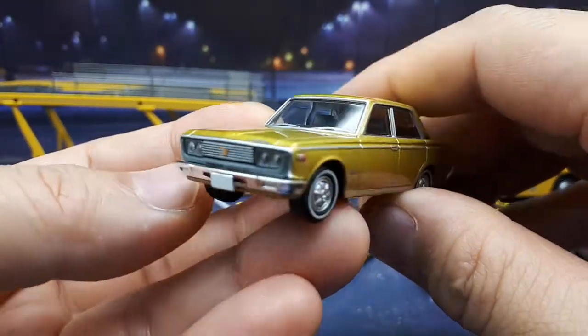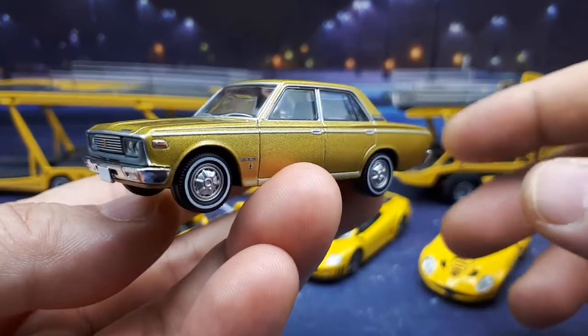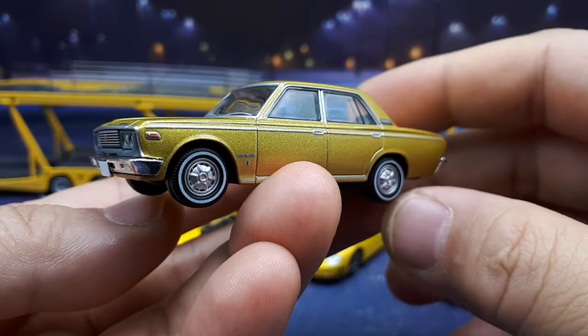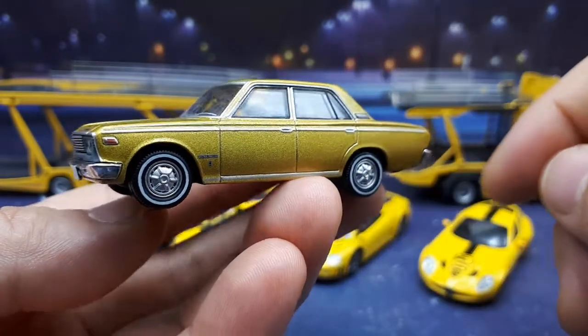Okay, all right, so that's it. That's my challenge, and I appreciate everyone else's videos. It's really nice to see everyone else's collections because unfortunately it adds to my wish list of cars I want to buy, but it's always good to, I guess, have new cars coming into the collection.